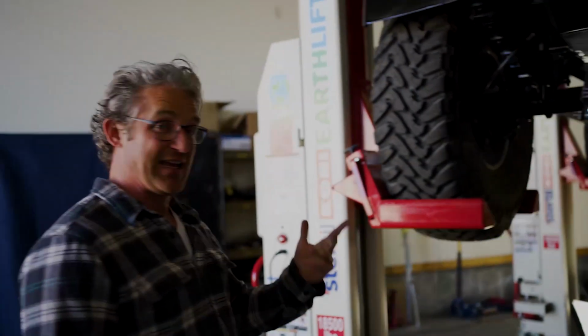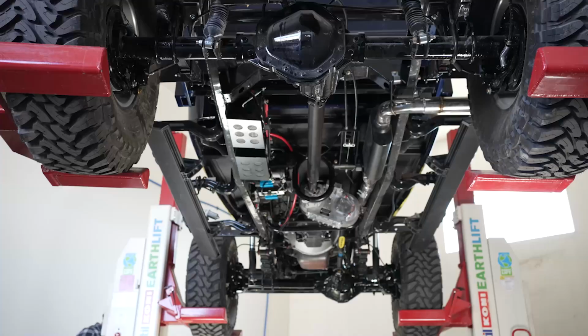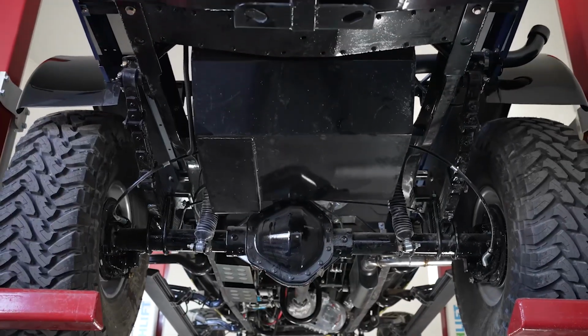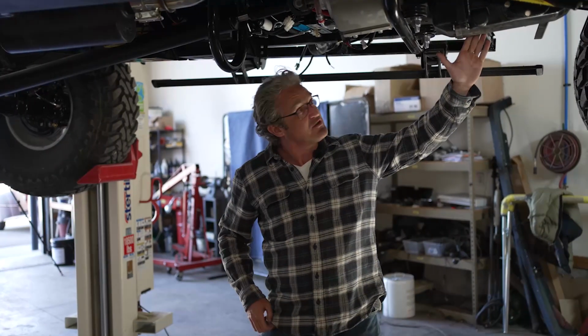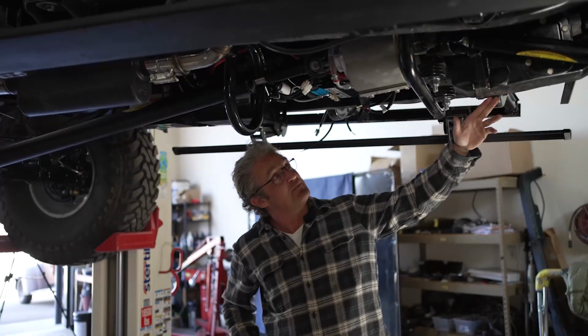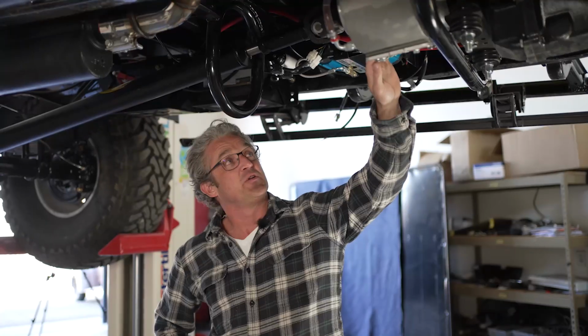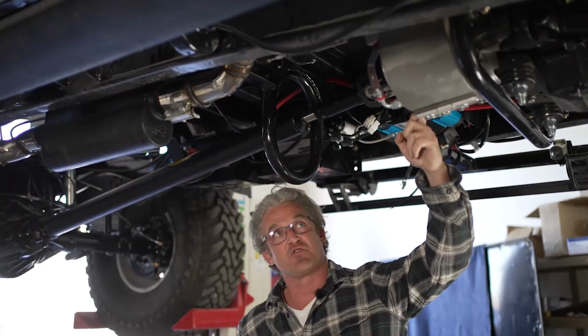I think we can get some unique views underneath this vehicle. Again, being partially assembled, I think we can get a glimpse of some pretty cool stuff here. We're running the 4BT Cummins. We've already talked about that a bit. Here's the NV4500 5-speed manual transmission, our Atlas transfer case, all aluminum, super strong unit.